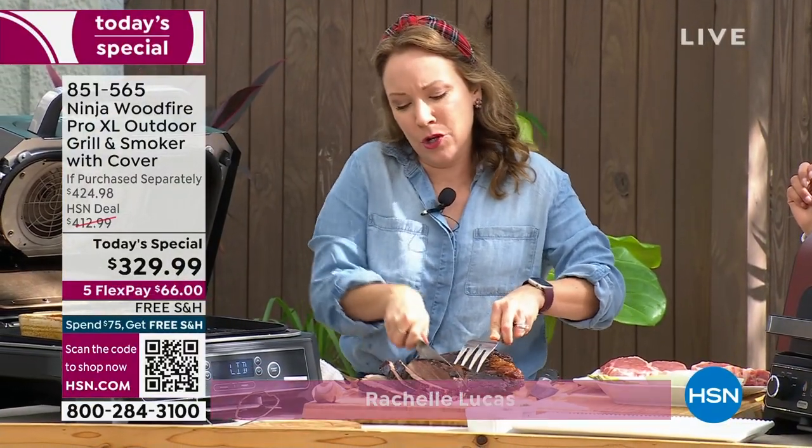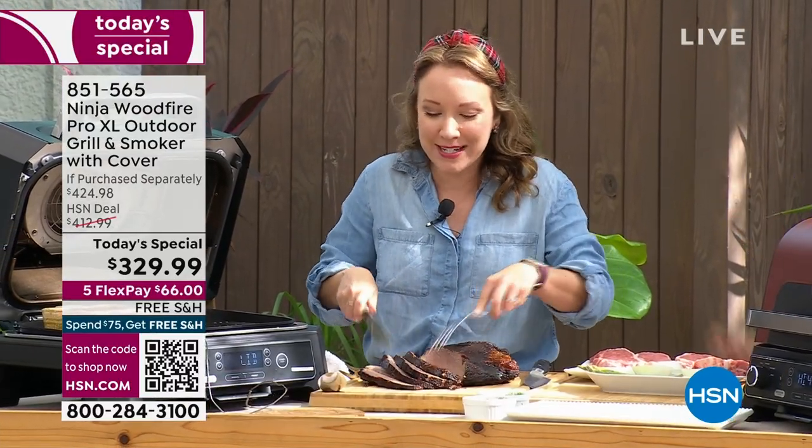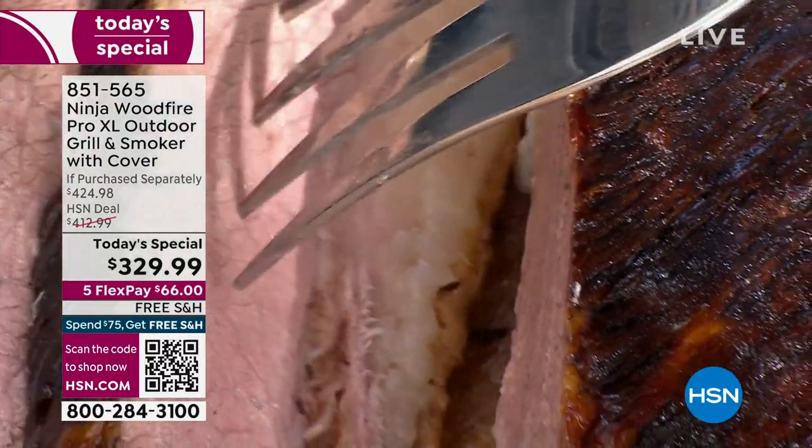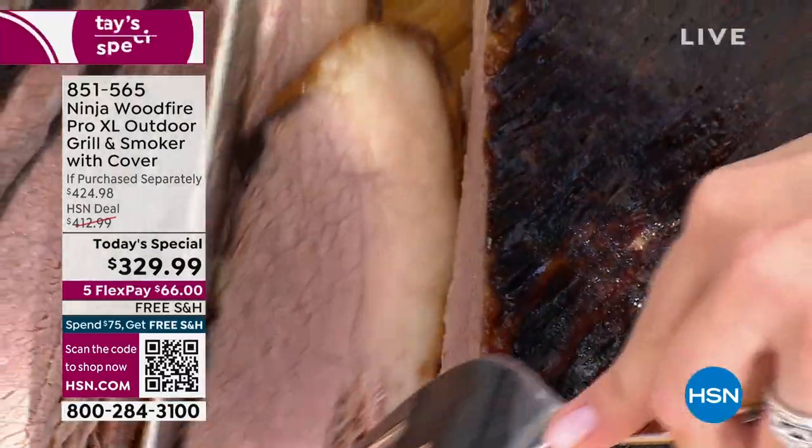We like to say that we're powered, obviously, by electricity, but then we're also giving you the flavor through smoke. And so here, let me get some smaller bite-sized pieces of this brisket for you to try.